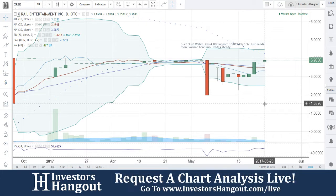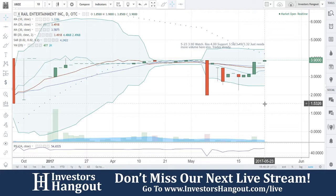Again, bringing us back into the chart right now, $3.90 watch. Resistance at 4, support at 3.58, 3.49, and 3.32. Just needs more volume here, in my opinion. Trade steady. We're going to continue to watch this one moving forward and see how this all plays out.